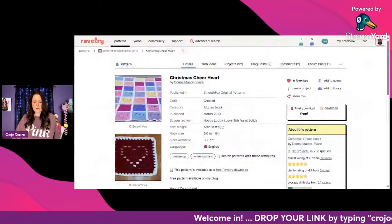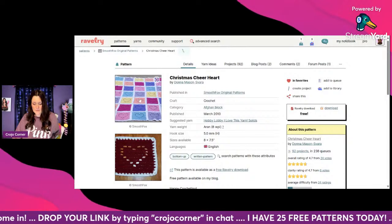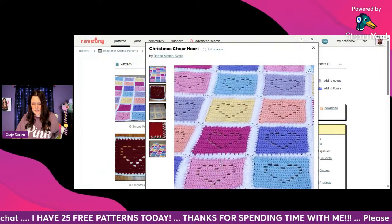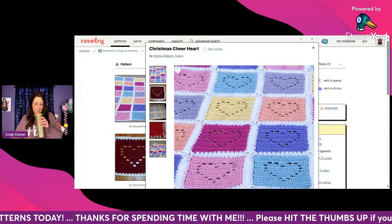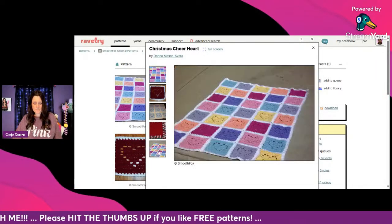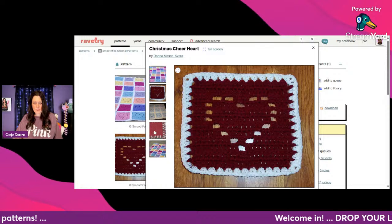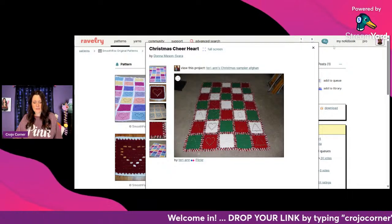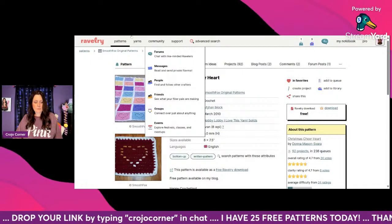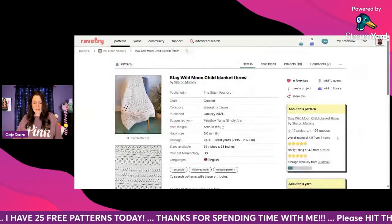Now look at this one. This one is called Christmas Cheer Heart. This is a free Ravelry download. And these are like a fillet crochet sampler, Aran weight, and a 5mm hook using Hobby Lobby. I love this yarn, solids. And look at how pretty that is. And there it is in the Christmas. Absolutely gorgeous. And then here's some more neutral colors. And then here is one little square that they make. So cute. And this is designed by Donna Mason Zvara. And if you would like this, just click the link here for downloading the free Ravelry download. Here's another beautiful monochromatic cream colored one. Stay Wild Moonchild Blanket Throw.